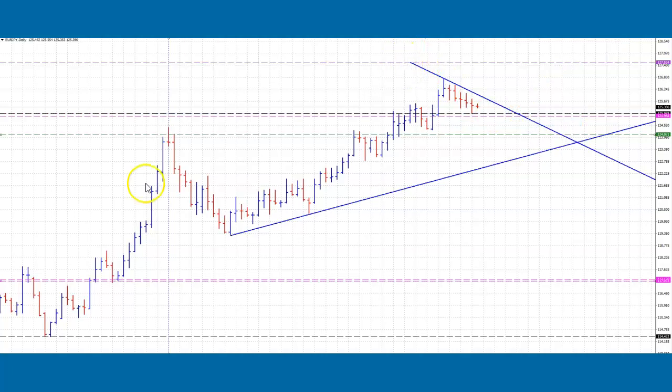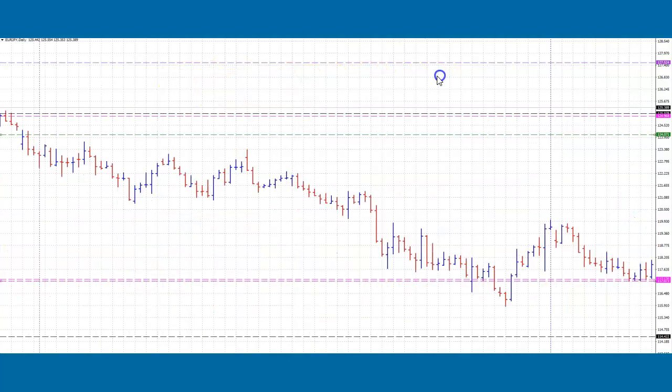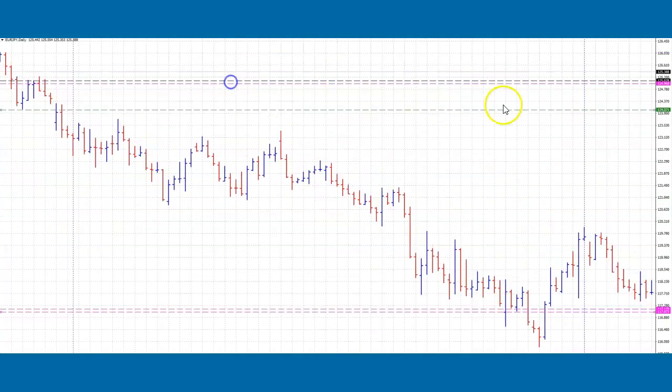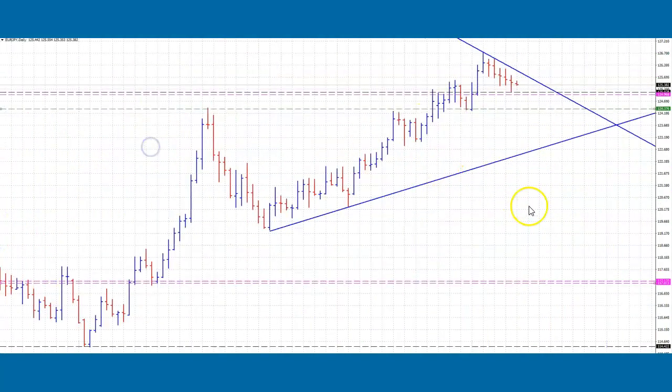But what I did was on the top here, and this is just a little nuance, okay? At this point here, what I did was I went back in time and found a higher high, which is this high right here, 127.49. It also happens to be the TRN that we need to get over in order to show that we're going up a little bit higher.